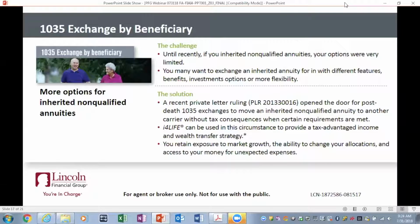Now, if you want to do the planning ahead of time and make sure that this is set up ahead of time, absolutely you can do that. But now there's an opportunity for, even after a person passes, let's move the contract over before they choose a death claim. And then we go ahead, we set up i4LIFE and create that tax advantaged income stream. It's a great wealth transfer strategy.